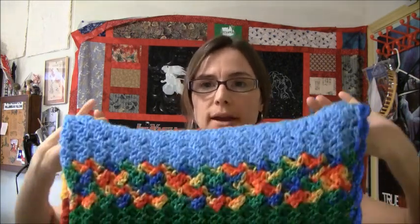I only really crochet at night, so we're talking like 8:30 or 9 until I go to bed around 10:30 or 11, depending on how many things I have done that day and how tired I am. So this is just my evening activity. I tend not to sew at night because my family's home and I want to hang out with them, and so this is how I keep my hands busy while my family's at home.